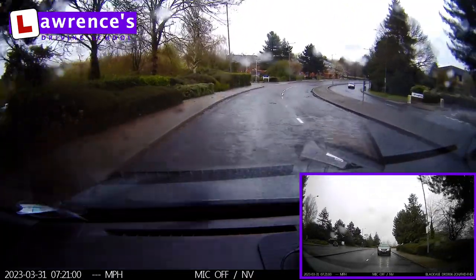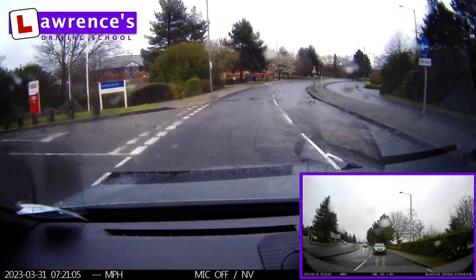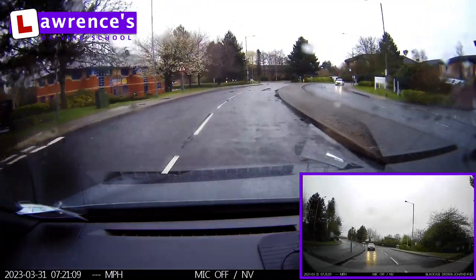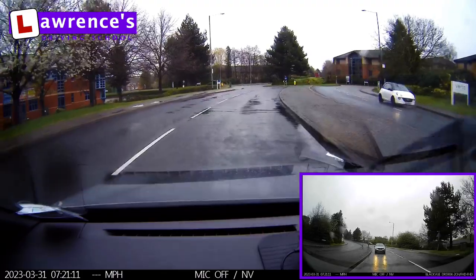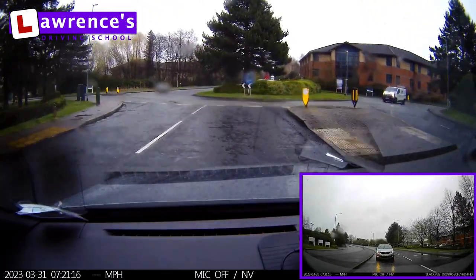At the roundabout coming up, we're going to be turning right. Now, the candidate needs to change lanes here, so it's a mirror check, make sure it's safe, and changing lanes safely into the right-hand lane or the inside lane to turn right on the roundabout, which will be the third exit. So we're just making sure it's safe to go.